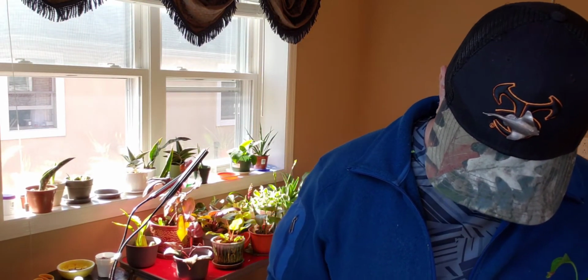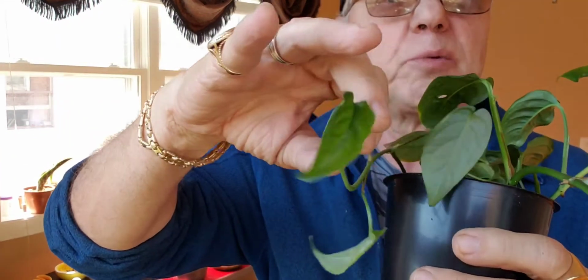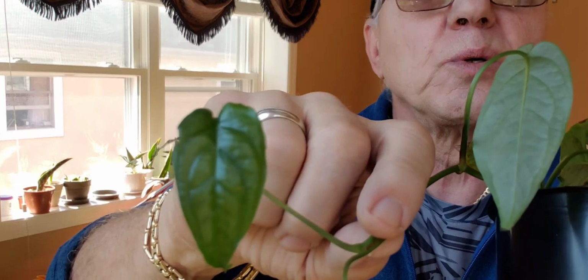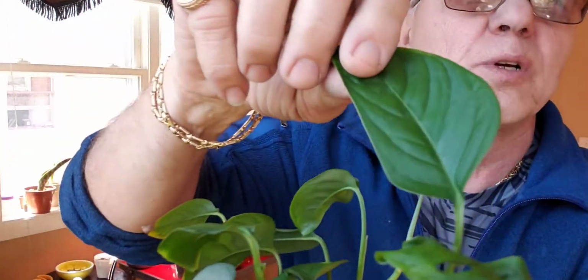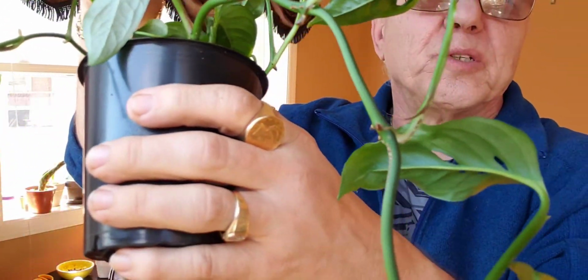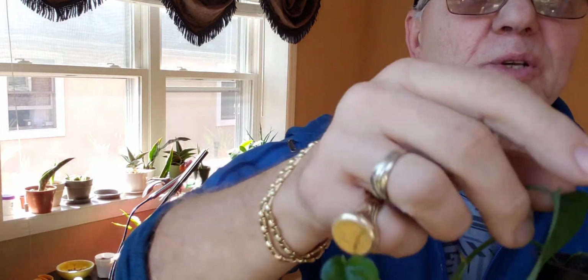And last but not least, Susan from New York City sent me some cuttings, and I want to thank you very much, Susan. And this is one of the cuttings she sent me right here. And it looks like an Addisonia, only look, it's more like a heart shape. And you see, like with this one, you don't see the heart. And look at the spaces between the nodes. Amazing. Okay, there it is.